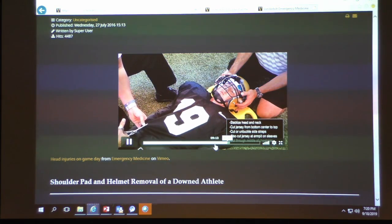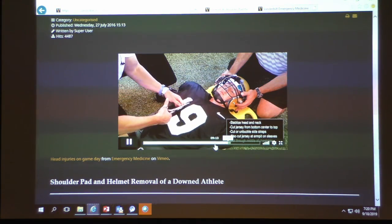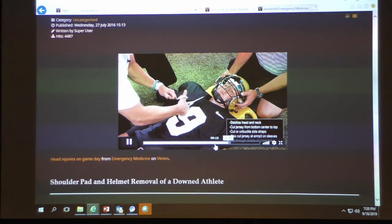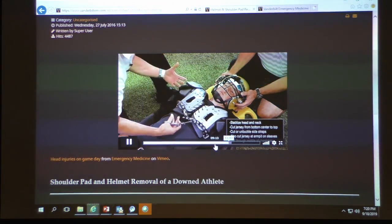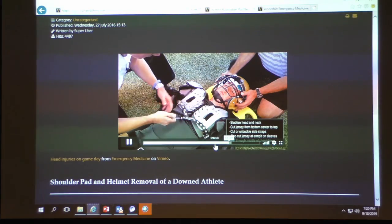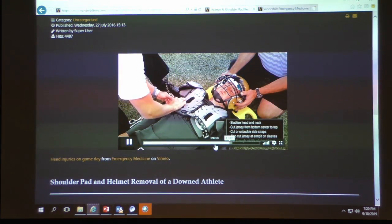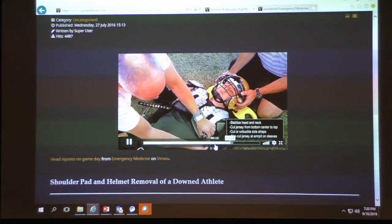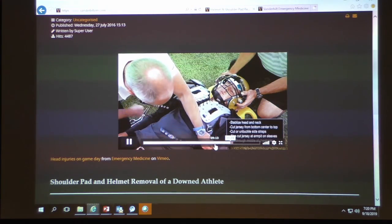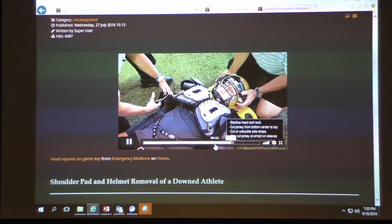What you'll do is you'll cut the jersey straight up the center. And you'll expose the chest plate. What you can do is either cut the axillary straps, or you can unsnap them or unbuckle them. Cut the jersey from the armpits too. That's correct. And you'll need to cut the jersey at the armpit here.